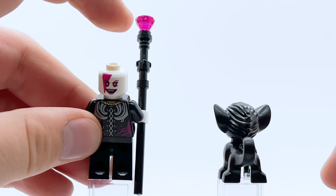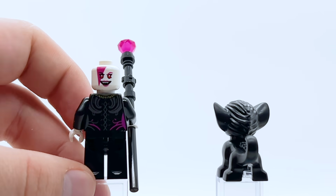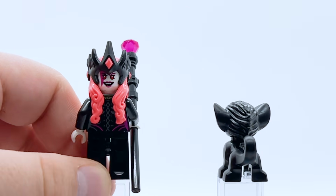And then turning her around, she does have an alternate face where, whoa, okay, that's really cool. She's got like this magenta makeup covering one side of her face. That looks fantastic. This is an amazing villain design. I really like this.